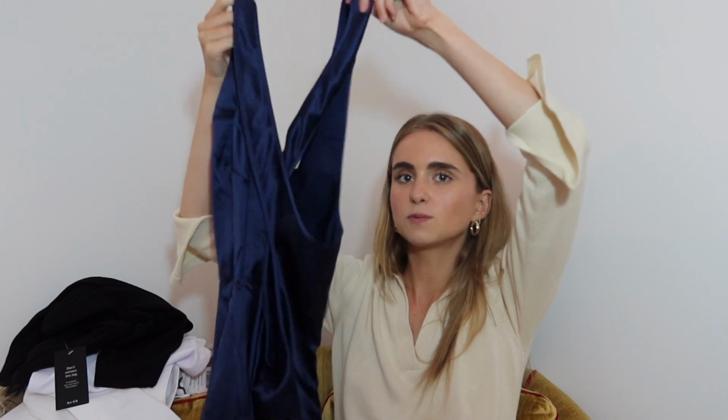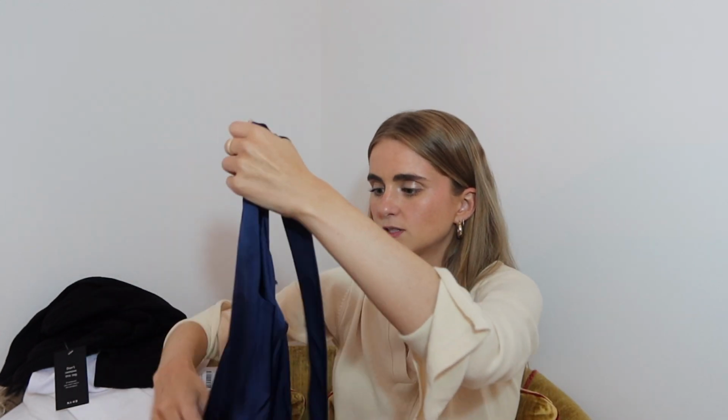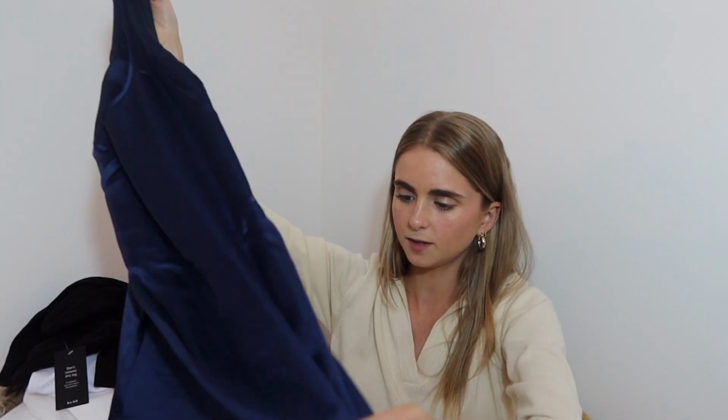But the back is what sold me, and you're not going to be able to see the back just on camera, but you'll see it in the try-on portion. It's a really cool open back shape. It's not just a complete open back, it has this crisscross design, and I've never seen that before in a dress, so it's very different, and it just looks stunning on her. Of course, she looks good in everything, but I'm hoping that it will give the same look on me.